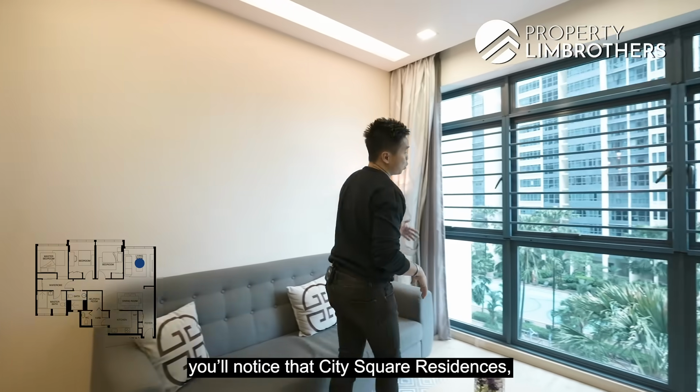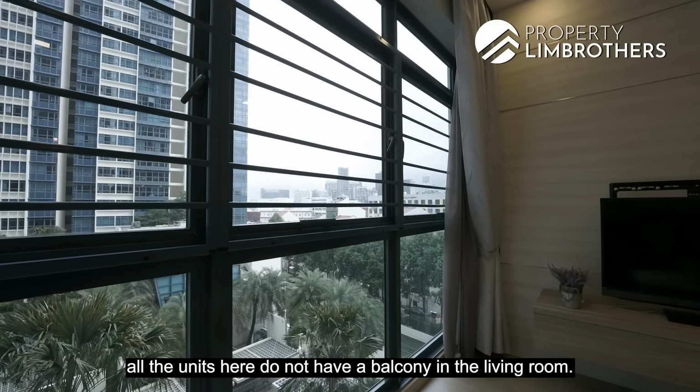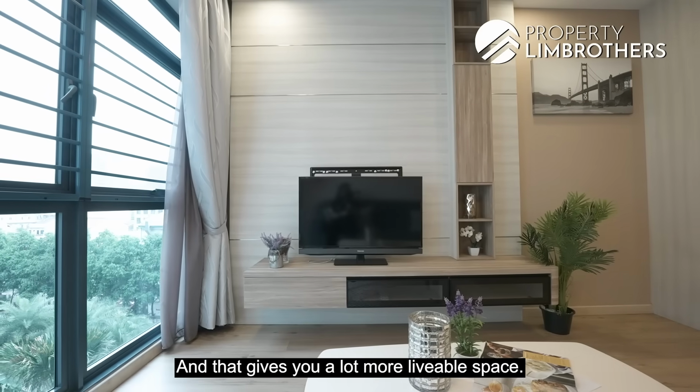And then as we come to the living room, you'll notice that at City Square Residences, all the units here do not have a balcony in the living room, and that gives you a lot more livable space.